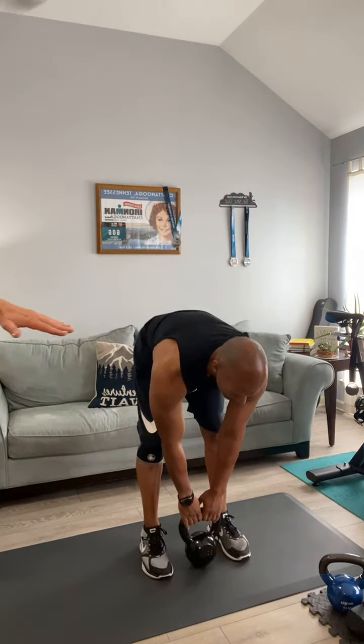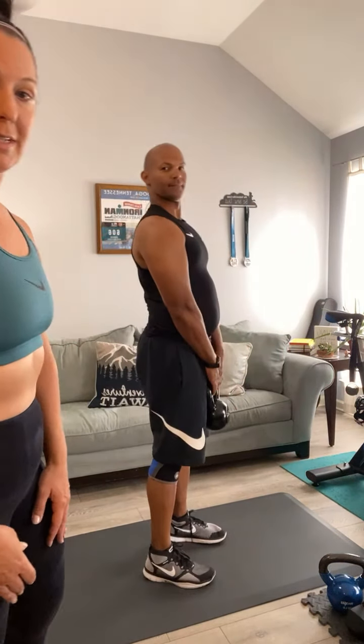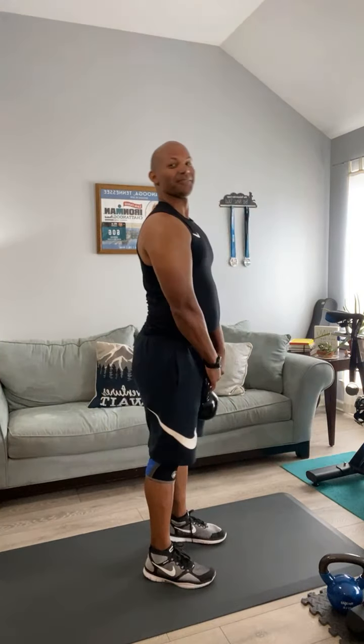Couple things to notice. He's got a flat back, so there's no rounding of the back. Remember, it's flat. That's perfect. And squeeze. Good. Flat back.